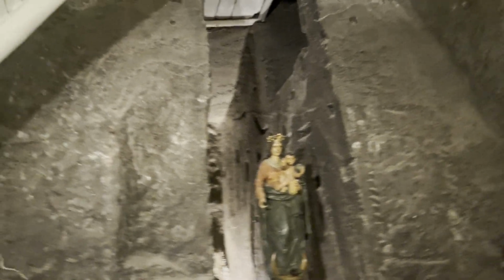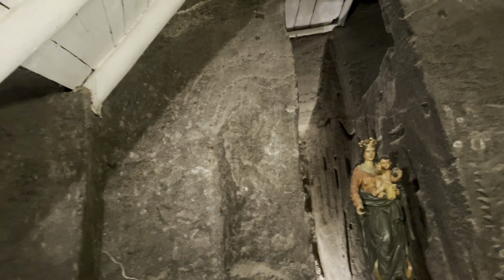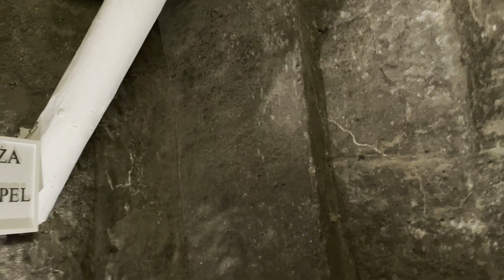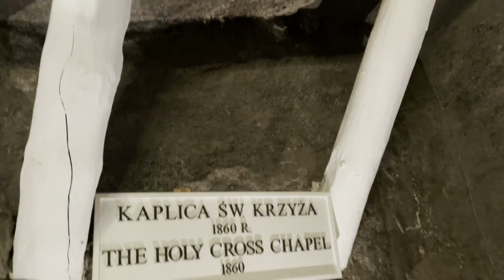Originally this chapel was at level 3. Today we have it at level 2. Miners transferred the chapel. It happened quite often. Miners were building chapels next to their workplace. Sometimes they spent several months in the same place. When they were done with extracting salt in that part of the mine, they were taking pickaxes, logs, a chapel, and they were moving to another part. Yeah? And this is what happened to this chapel.